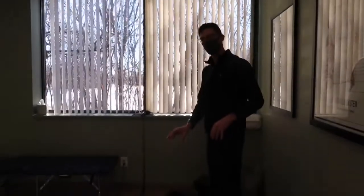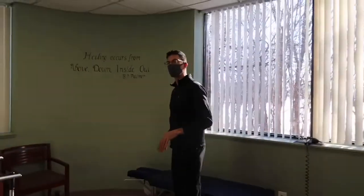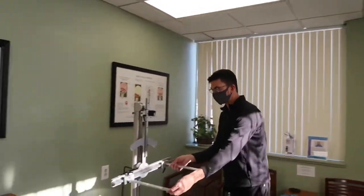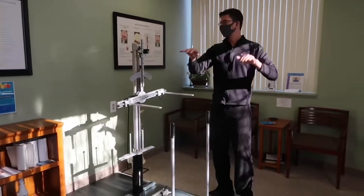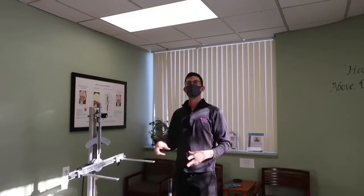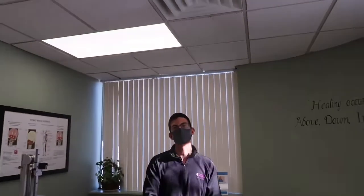So this table is where we do our Nucca adjusting. And then any other spinal work that we do, we would do on this table here. Before and after every adjustment, when someone comes in, we use this device to measure their posture. So this goes on the hips, and it tells us if they're tilted or rotated, and then we use this measurement here to tell if their head's on center or not. So when you come in, we'll measure you, we'll find out how much you're off, we'll adjust you, we'll remeasure again. That verifies that we actually have corrected your posture for that visit.